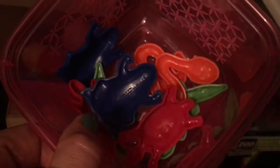This is just a little matching. There's two of each little plastic animal in there. I don't know that she's really gotten the concept of matching yet, but we just bring it out to introduce it once in a while. There's a bunch of little things in here.